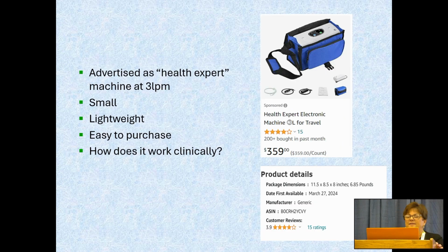This was advertised as the health expert, again putting that term health in there to make it seem good. It's health, it's an expert. It's small, it's lightweight, it's easy to purchase. How does it work? How does it clinically work? Now it's a little bit more expensive, $359, but if I'm a patient and I see how little that is, that's going to be one of my options I'm going to put in my cart for later.